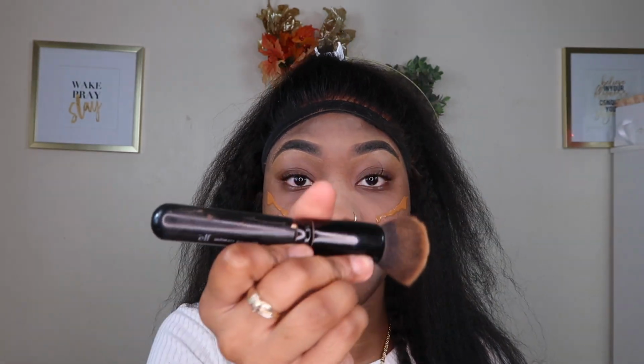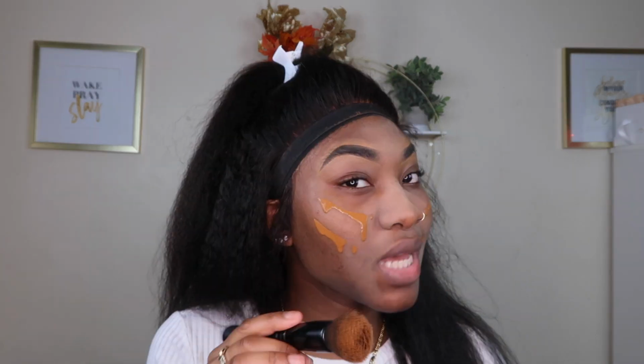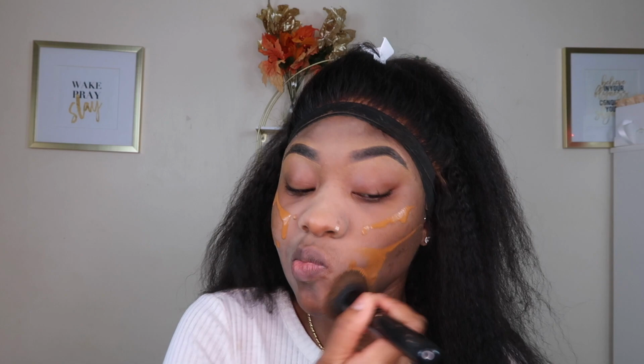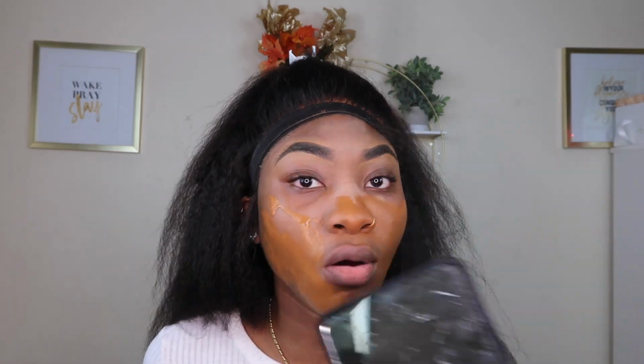personally for me. And then to blend it out, I'm using my e.l.f. Ultimate Blending Brush. I actually do need to wash her, but sometimes the dirty brushes be getting the work done. But anyways, yes, I'm just gonna go ahead and blend her in. So we gonna blend, blend, blend. And one thing about this Fenty, she will have you looking like an Oompa Loompa, but she oxidizes so beautifully. So if you ain't never used it before, don't trip. This is what it does, but it oxidizes, and it oxidizes so nice.